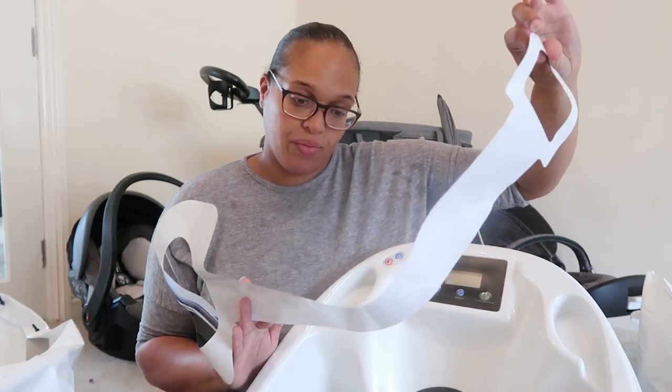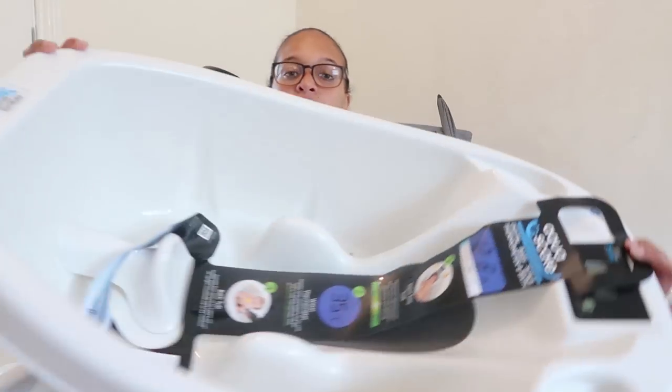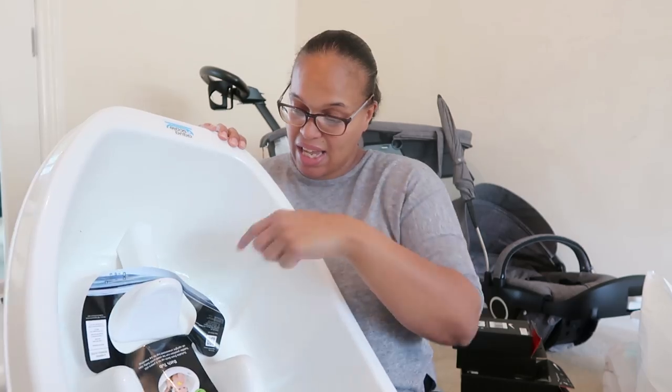And it has an insert in for the baby there. And then when it gets a bit bigger, you can take this part out and sit it here. But yeah, this has been in the cupboard for ages, so it's a little bit dusty, and I'll take it all out and give it a good wipe down. So that is all the stuff that we have so far.